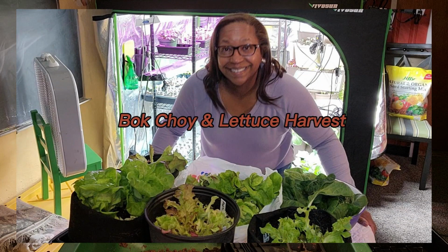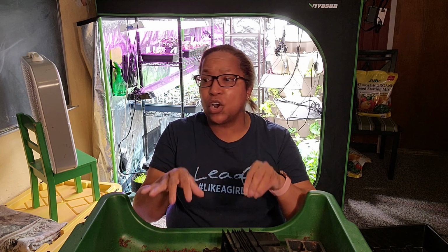With this update, you can see there's tons of lettuce in the garden, and we have already harvested most of that lettuce, and there will be a video sharing that information with you in the next couple of days. But for now, let's get into starting these seeds and up-potting.